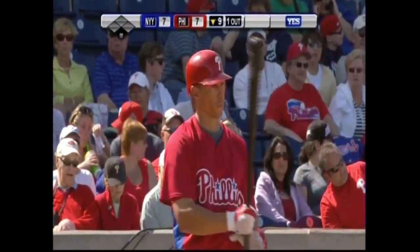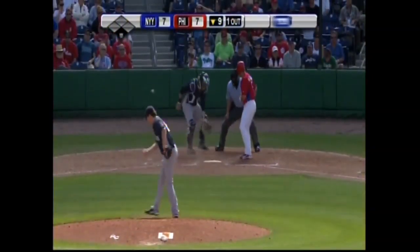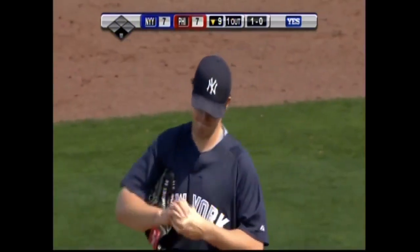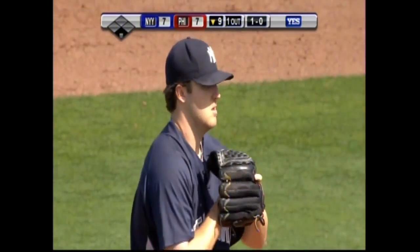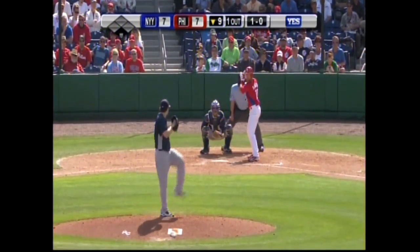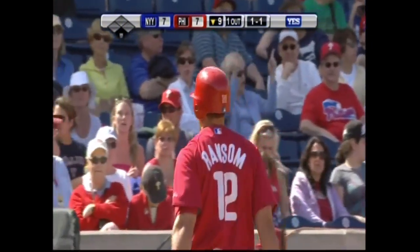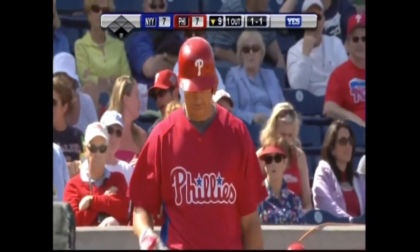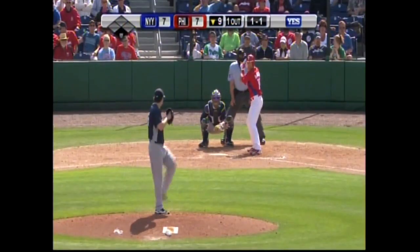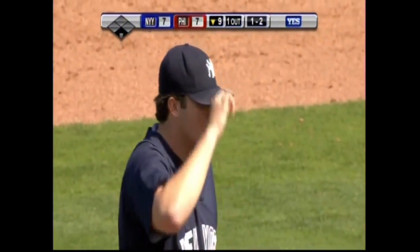Cody Ransom took over at first base for Ryan Howard, gets his first at bat. Hughes so far 39 pitches. Ransom chops one foul over by the on-deck circle for the Phillies. Cody Ransom, the only player in Yankee history to hit home runs in his first 2 at-bats with the Yankees. Remember, one of those came in Baltimore at Camden Yards. He smoked one. Ooh, good curveball. Well, he has good command today.